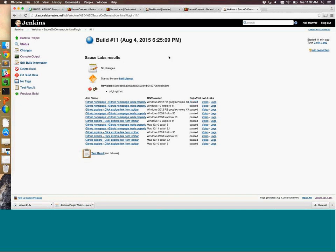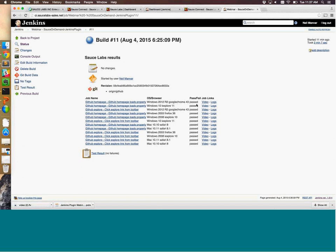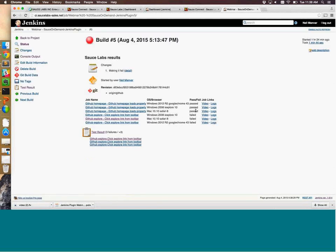Just like it shows here, exactly right now. Since these are all passed inside of Sauce dashboard, it shows as passed on Jenkins. And if you go back to the Sauce dashboard, you can see the pass fail in the different colors. Yep, so here are some failed test cases. So pass fail, 3 passed, 3 failed.